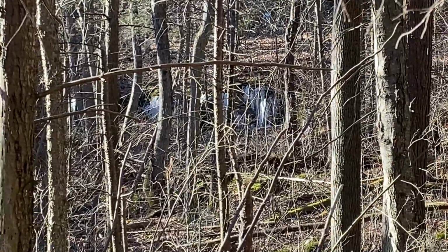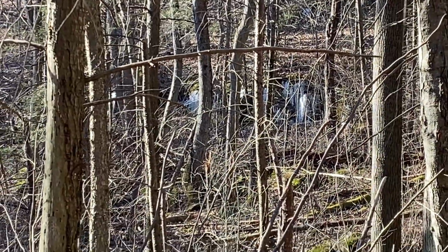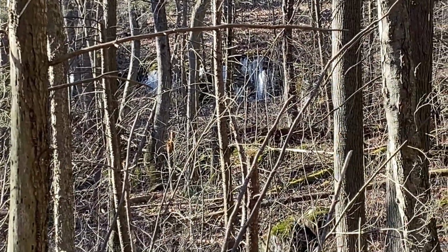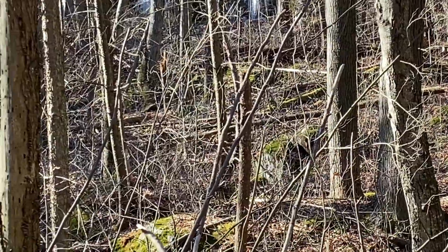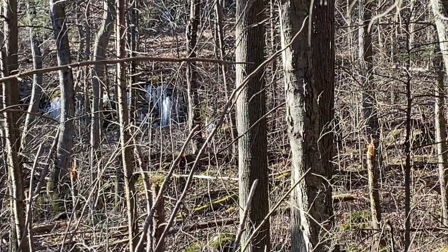Look out across the ridge over here. That's just like a cascade of ice coming out of the side of the ridge. There's so much ice everywhere. Yeah, this is the remnants of that storm that came through during Christmas.